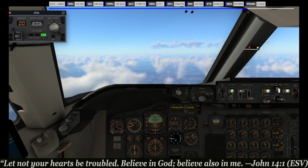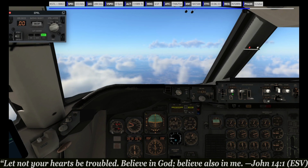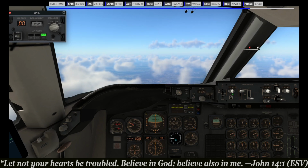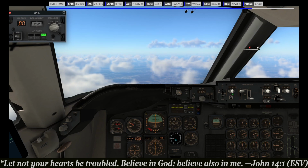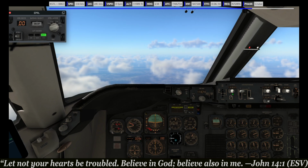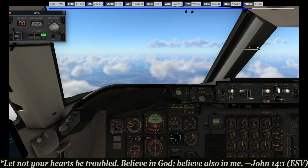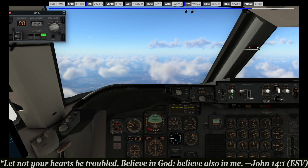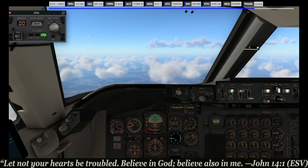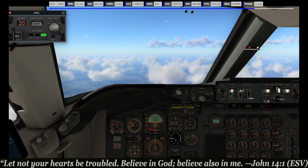Got to be at 20 DME, so we got about 14 more miles to go. Then I'm going to go ahead on nav 1, set my ILS 1075. Okay. Again, still looking for 20. Okay, so let's get set for this. We're getting close.